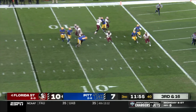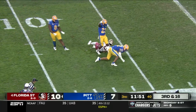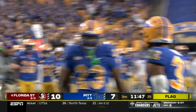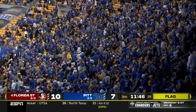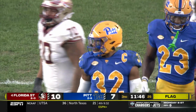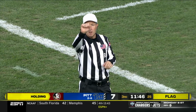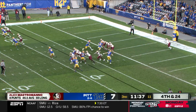Travis flushed out of the pocket, and sacked at the six. Great backside pursuit by Shane Simon. We spoke with him earlier, and he wants people asking after the game, how did Pitt defeat Florida State? Penalties. Even Seminole fans with an Excedrin headache, number 47.